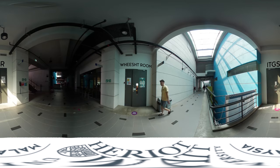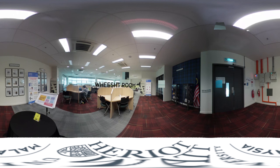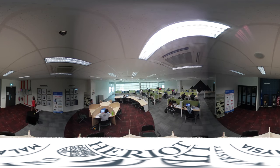Next to the 365 room is Wisht or the 365 silent room. Wisht is a Scottish word that means quiet. It is also open 24 hours every day throughout the year. The Wisht room has 76 individual study carrels and is suitable for students who wish to study in a silent environment.